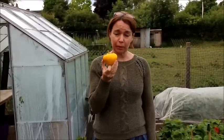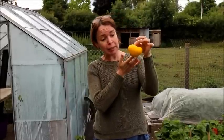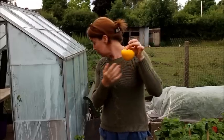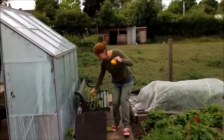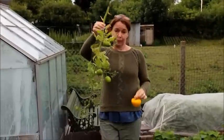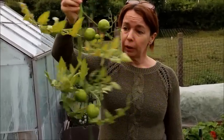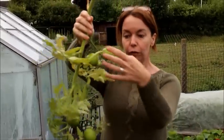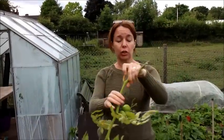I don't know if it's enough for a meal there, but it's a good job that I saw that, and it's cheered me up, because then I went into the greenhouse and saw this. My poor little big boy. Look at it. The weight of just 4 tomatoes. Mind you, it's quite heavy. I bent it over and it had just completely snapped.